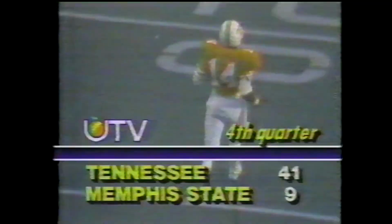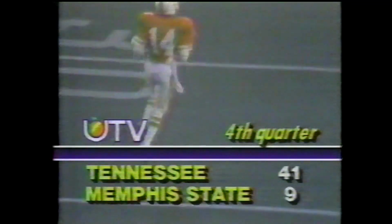And here to attempt the extra point will be Glosson. Ball snap, fumble, racing after the ball. This will be a desperation pass into the end zone that is intercepted by Tennessee's Terry Brown. There's time out on the field with the score. Tennessee 41, Memphis State 9.